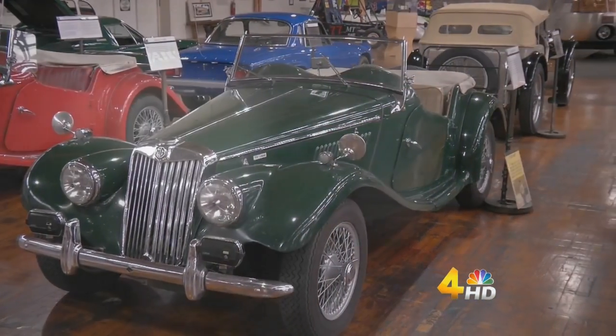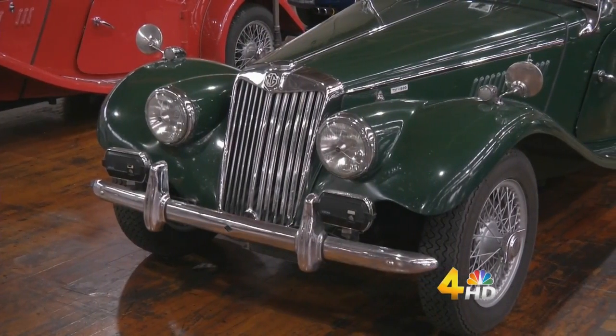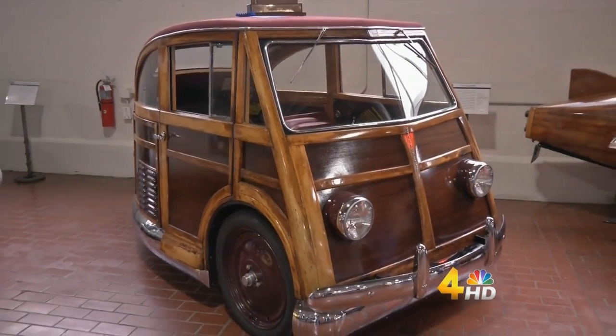The museum started with my personal collection of about 80 cars, and again, we've grown to about 400 since then. And so basically, my initial collection was mostly European and mostly unique cars, so we kind of built on those themes. We have about 4 or 5 major themes in the museum.